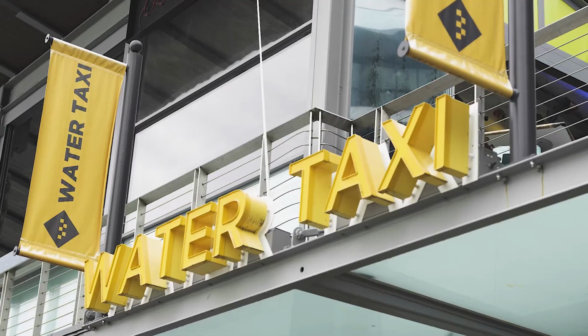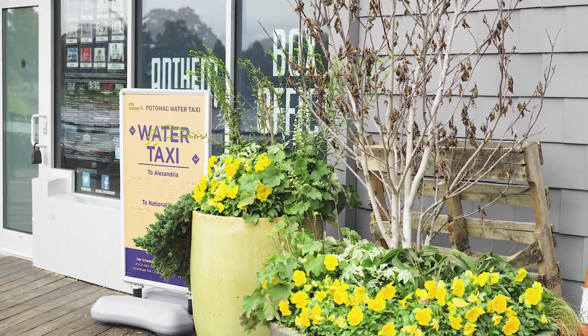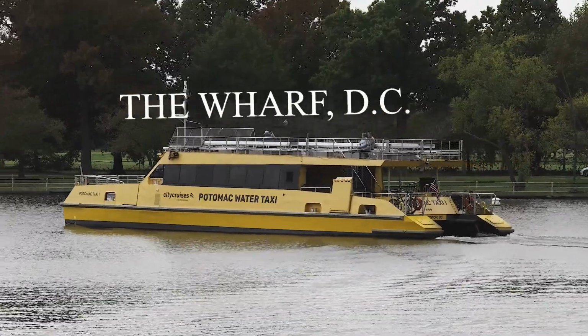It is also the departure point for our next taxi ride to the historic Georgetown waterfront.